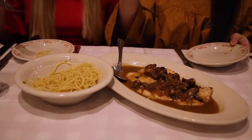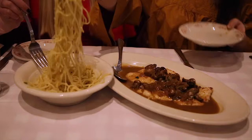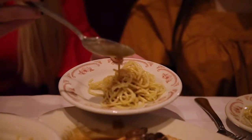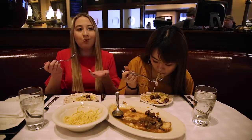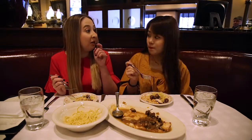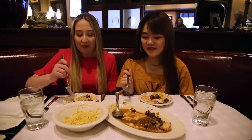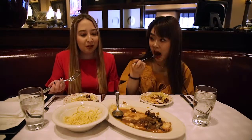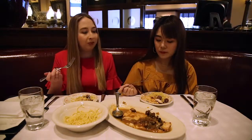So what do we order? We ordered the chicken marsala today, and I'm so excited. It looks so delicious. I know, and it comes on separate plates, so let's try it. Awesome. That's really good. Yeah. When we taste the sauce and the mushrooms first, it's a little bit sour. But if you have it with the spaghetti, it changes the whole flavor, which is really nice. It's really good. There are caramelized onions and mushrooms. It's really good with the sauce. The pasta's good.